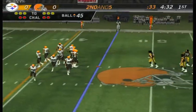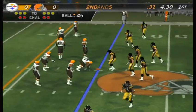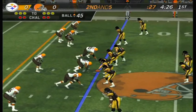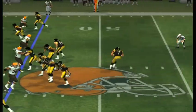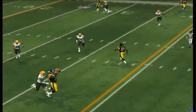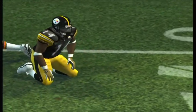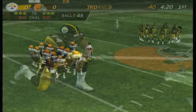Second and 5 coming up here. Ball on the 45-yard line. Let's go. The rush is on. Throws it. Incomplete. Number 14 was the one they were trying to get the ball to. Receiver on the play.